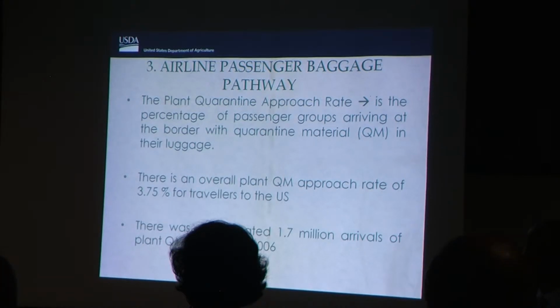Third pathway, airline passenger baggage, and this was mentioned previously in the human movement pathway. But Dr. Messiner and the group came up with something called the planned quarantine approach rate. This is the percentage of passenger groups arriving at a border with quarantine material in their luggage. And there's an overall planned quarantine approach rate of 3.75 for travelers in the US.